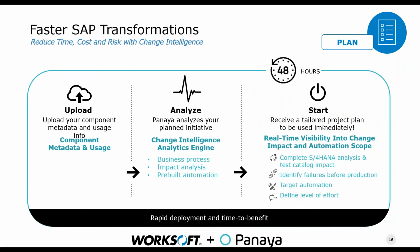So we talked about how we apply automation in the discover phase. When we get into planning, right, we understand what our processes are. We need to start planning out how do we go forward with this. We are partners with Panaya, and we're able to leverage Panaya's change intelligence, which allows a customer to upload metadata about their SAP ECC system. And Panaya then does an analysis of the metadata, identifies all of the objects and processes that will be affected by the migration to S/4HANA. So they use this intelligence engine to identify everything that's going to be affected. And then within 48 hours, they're able to turn around a plan that identifies everything that's going to be affected and lays out a plan for the objects and remediation that needs to occur.